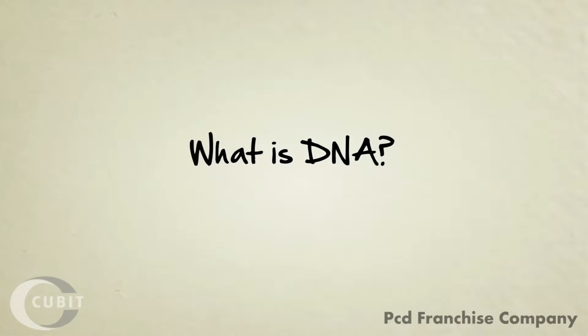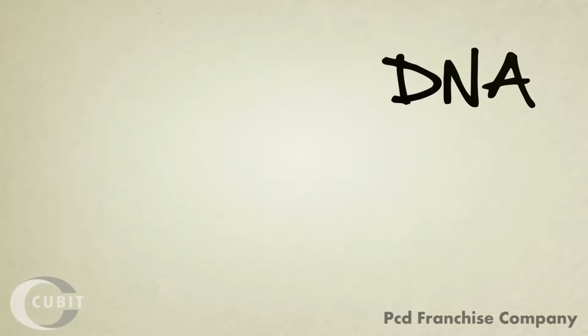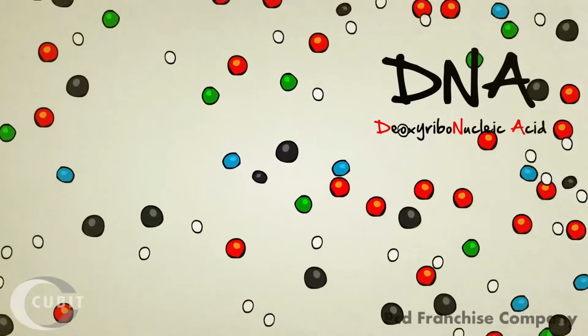What is DNA and how does it work? DNA, also known as deoxyribonucleic acid, is a molecule. It's a bunch of atoms stuck together.